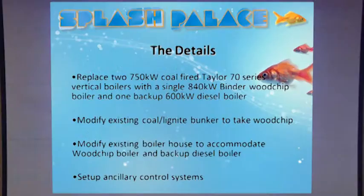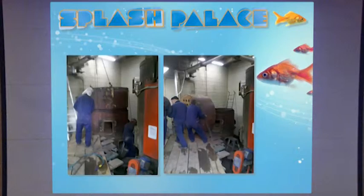Of course, behind the scenes, there was a stack load of other work going on, modifying the existing coal bin for the wood chip, modifying pipework, modifying the boiler house, and installing new control systems. And the next few slides just show a few pictures of the actual change going ahead.